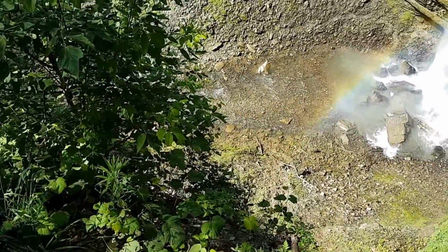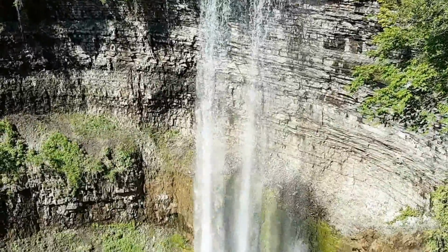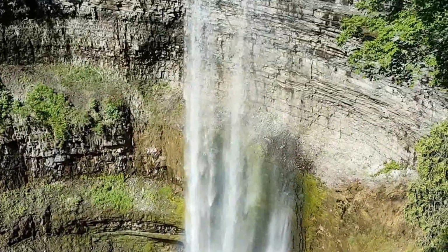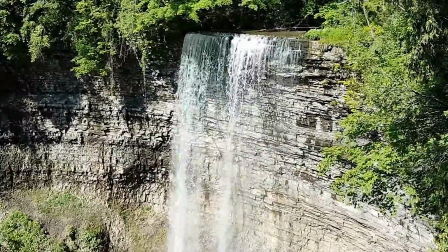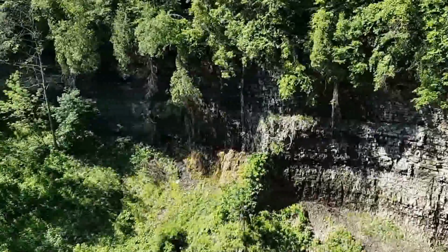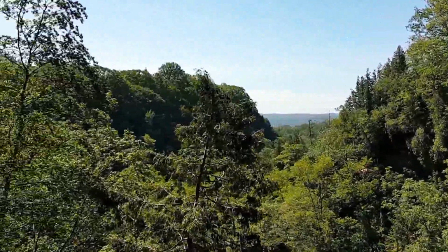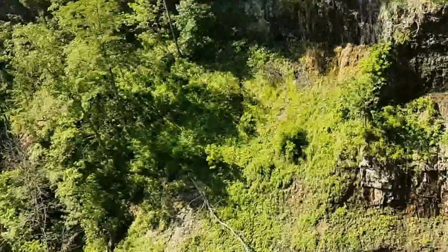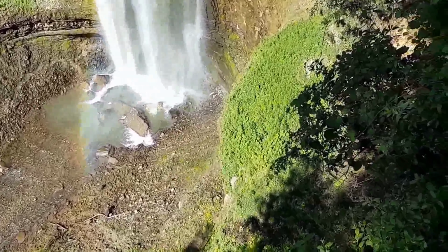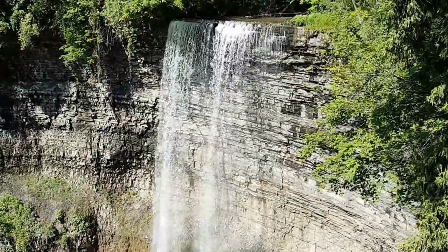How deep that is. This is the Tus Falls, guys. Isn't it beautiful? It's the longest waterfall that we have here. I just love coming here. Look at that, guys. What a beautiful view. There's a rainbow down at the end there. Look at that, guys. That is beautiful. What a beautiful sight.